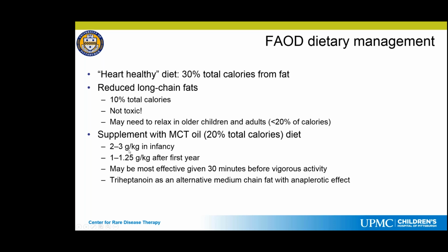We tend to use 2 to 3 grams per kilo in infancy. After the first year or two of life, that may not be tolerated so well, especially as you add back calories from the diet, fat from the diet, and so trying to keep in the 1 to 1.25 grams per kilo is a reasonable goal, and allows you to take as much as 20% of total calories then from long-chain fats.